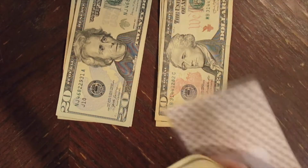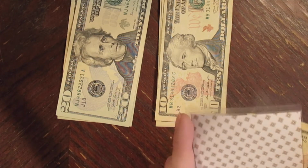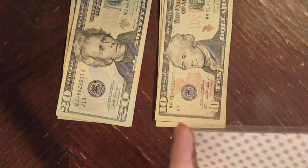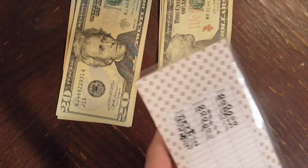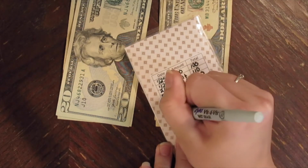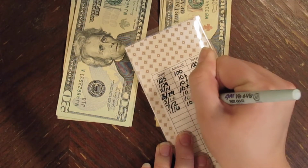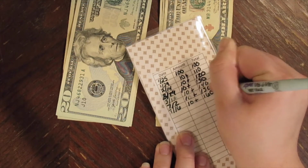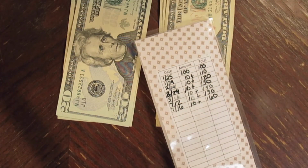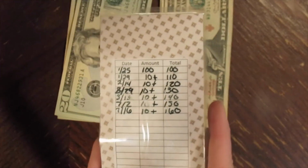And the really cool thing about the ones that have the trackers on the back is I can use a wet erase marker, and I can write today's date, so 7/16. I can mark that I added $10, and I can write my new total. So that way I don't have to count it every single time I do this.